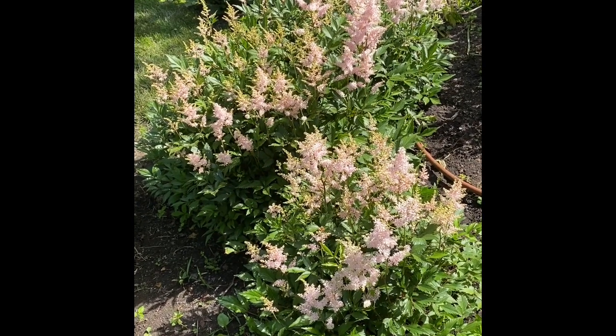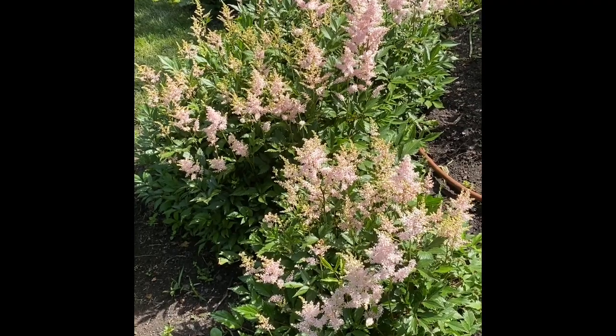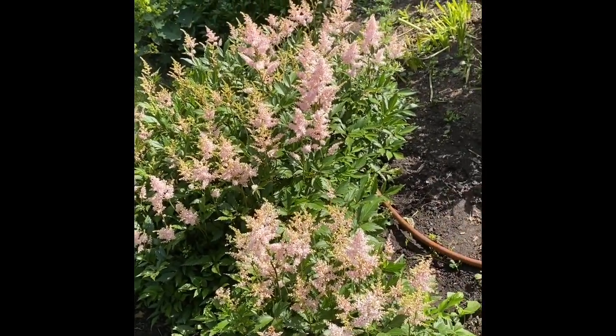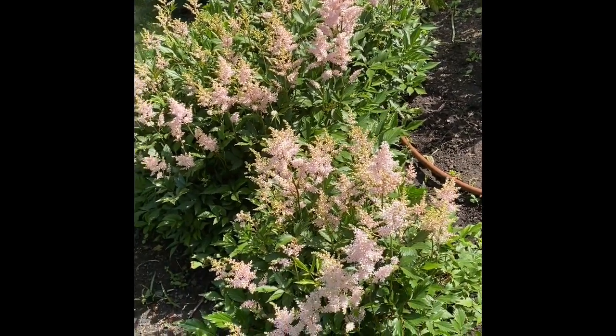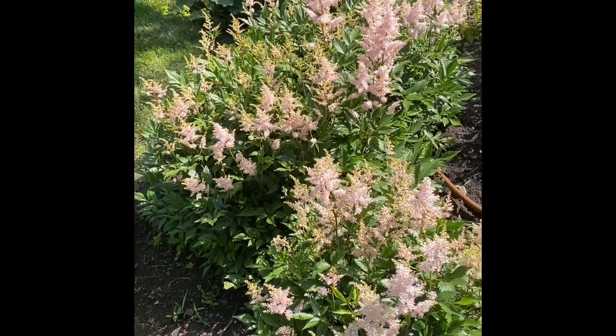Astilbes are a major accent in the late June garden here in the Cogswell Garden. These plants, with their blooms of white, pale pink, and ruby, are repeated throughout the garden. This repetition of form and color helps tie the garden together.